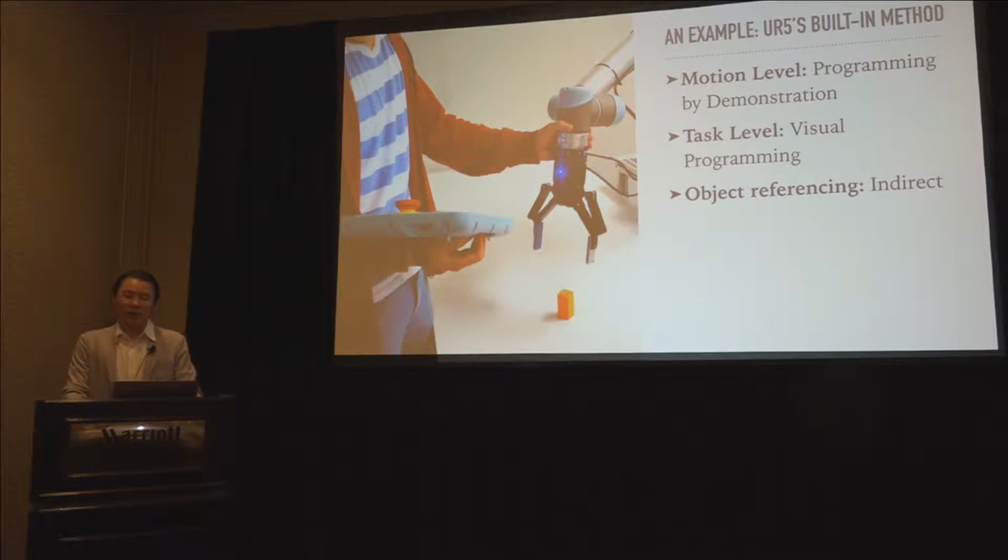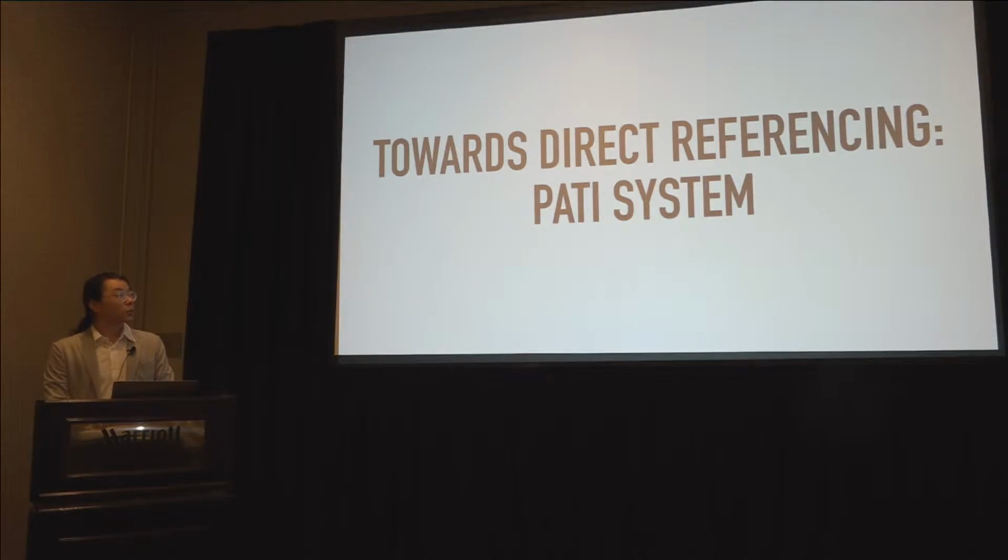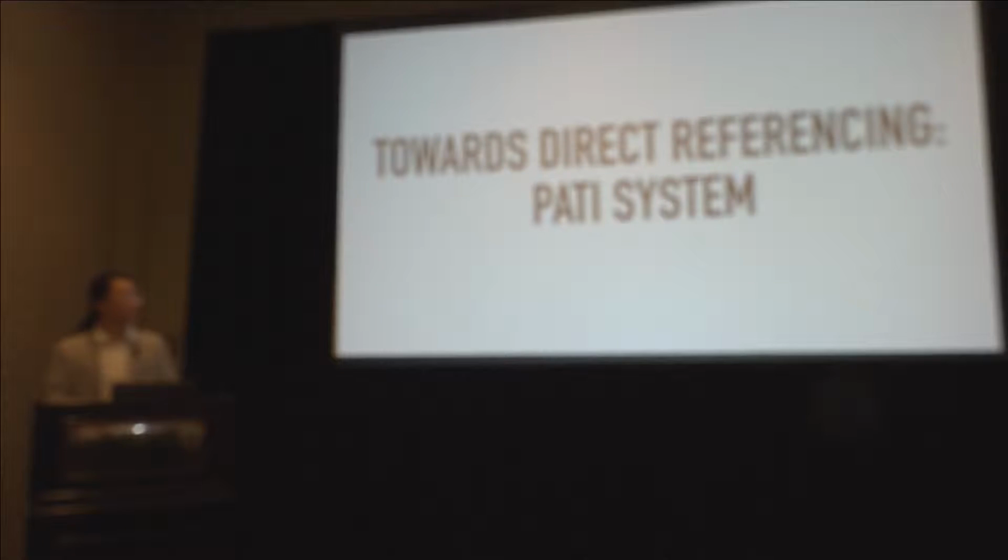While this combined method of programming by demonstration and visual programming works well, it has a major limitation where the object referencing is indirect, meaning that it is not easy to specify objects of interest using this method. In this work, we aim to address this limitation of indirect object referencing.